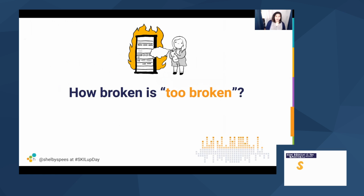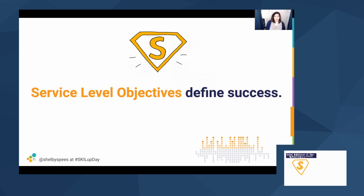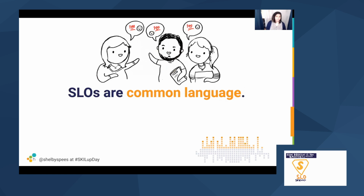So how bad was that? How do we measure that? We use service level objectives, SLOs, which you may or may not have heard of. We do some math to help us define what is successful, what is healthy. SLOs are a tool we use as a team internally to talk about service health and reliability.